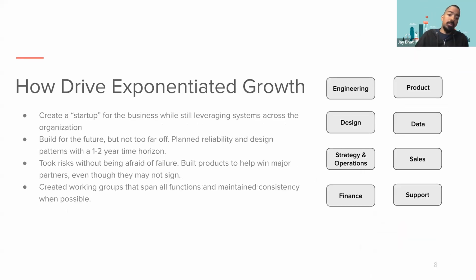So yeah, next I wanted to talk about from here, this is where we got kind of 0 to 1, we got off the ground, we got a footing. How do we really exponentiate our growth from there? So there's a few things that were really key to our strategy here. The most important one I wanted to talk about is how we created what we call a startup around Drive.